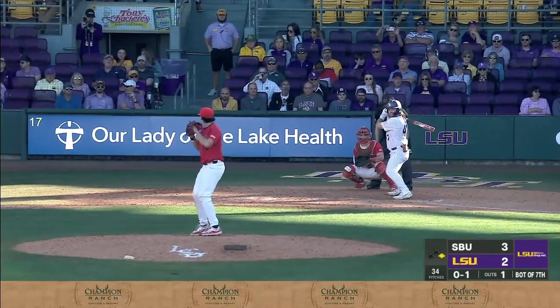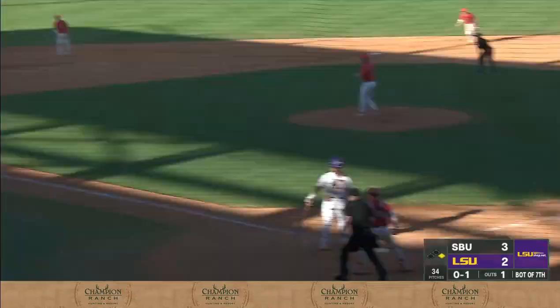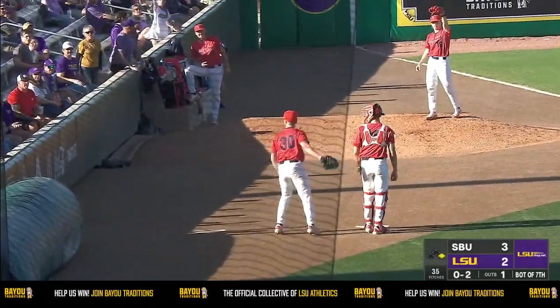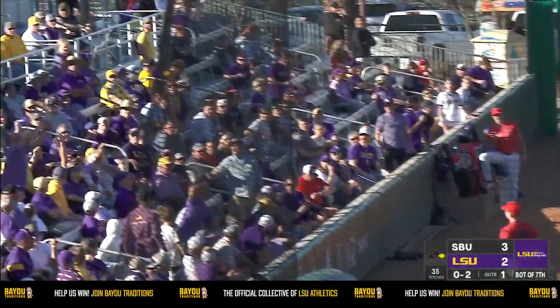Runner at first and Paxton Kling. Plenty of speed there with 1 out. White swings and a ground ball foul, third base side. Falls behind, 0-2. Tigers looking to heat it up on the field.